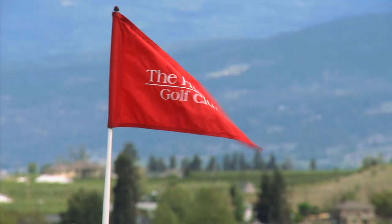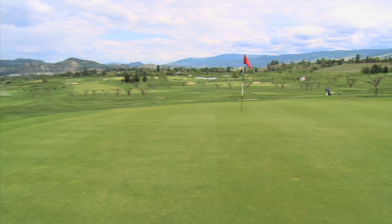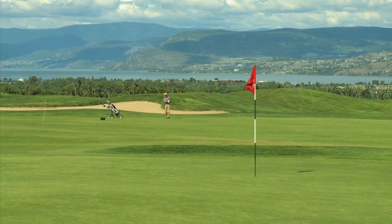But don't let the sweet taste fool you. This course does have some bite to it. The design is a solid but fair test, allowing you to play the ball aggressively off the tee while demanding you to be accurate with your short game to reach the right part of the large and gently undulating greens.